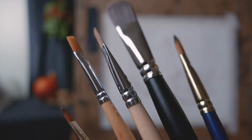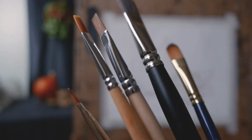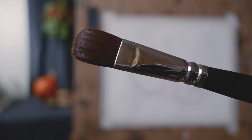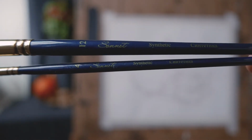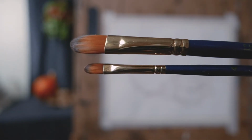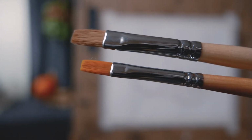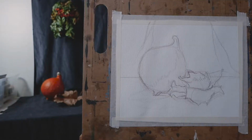I'll be using a selection of brushes from Crafty Studio. Some of them are synthetic, other natural bristles. I like to use soft brushes, and some of these might actually be watercolor brushes, but that's fine for me. I would like to start with blocking in the large color spots, starting with shadows.